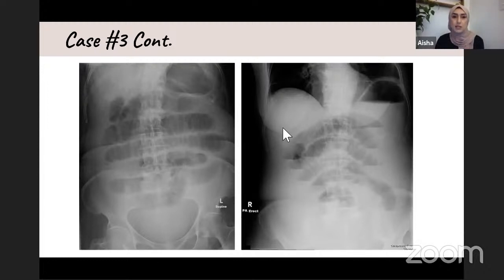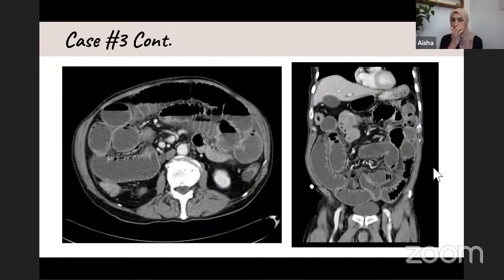So when we get x-rays on our patient, this is what we see. What are you guys thinking with these x-rays? I'll also show you the CT that we got. This is the CAT scan for the patient. So what do you think is going on now based on these imaging studies?